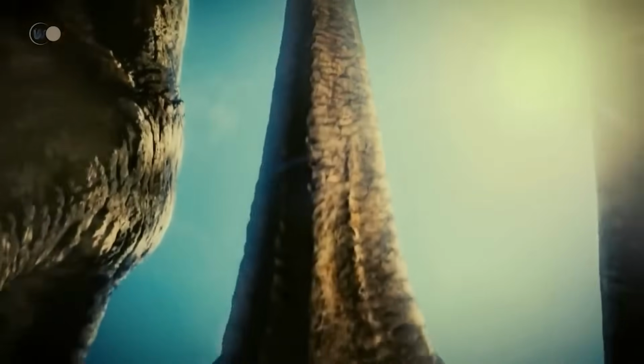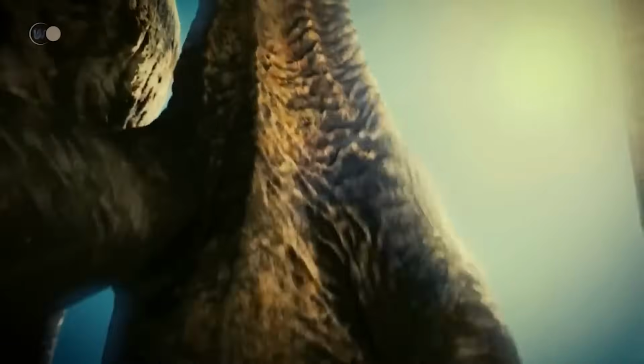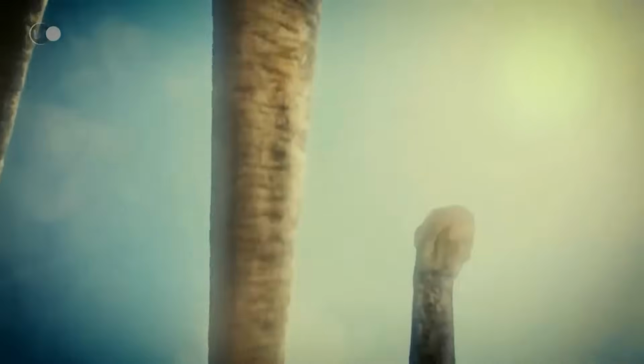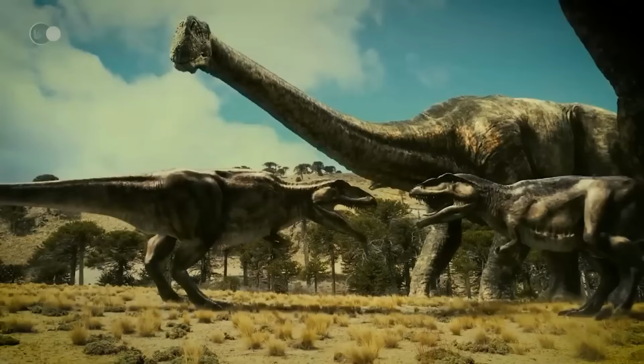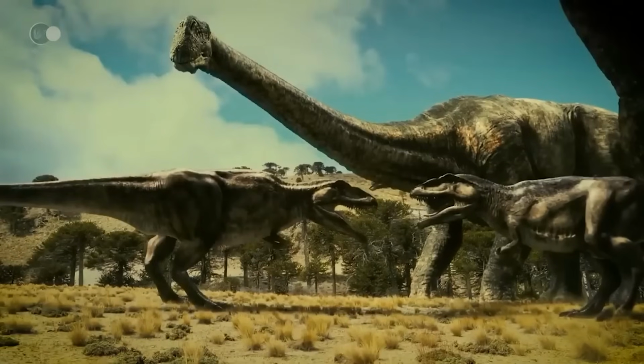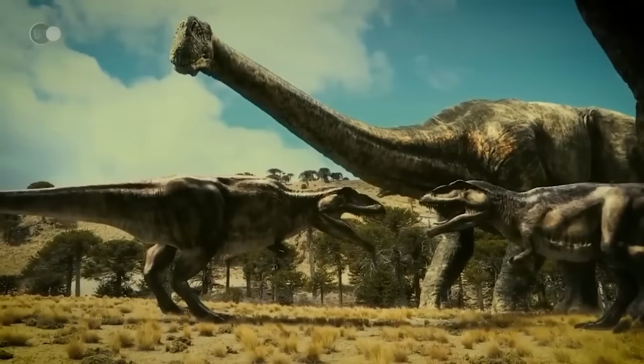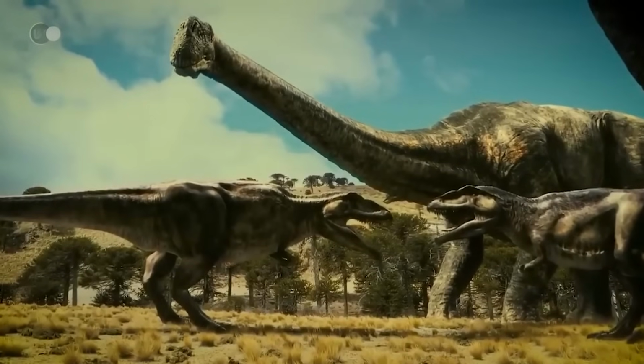It would take 3 buses parked one behind the other to represent the length of the entire sauropod. From the tip of its head to the tip of its tail, the Argentinosaurus measured up to 35 meters or 115 feet long, and more than 8 meters or 26 feet high.